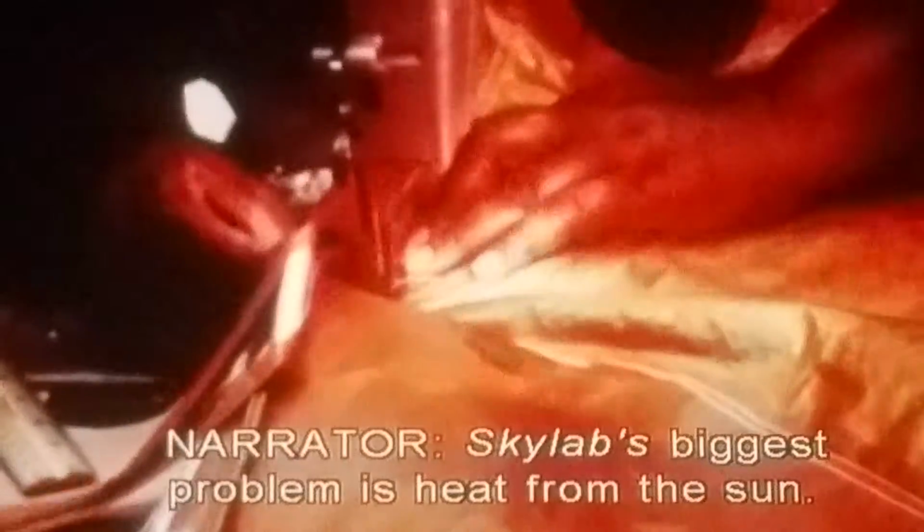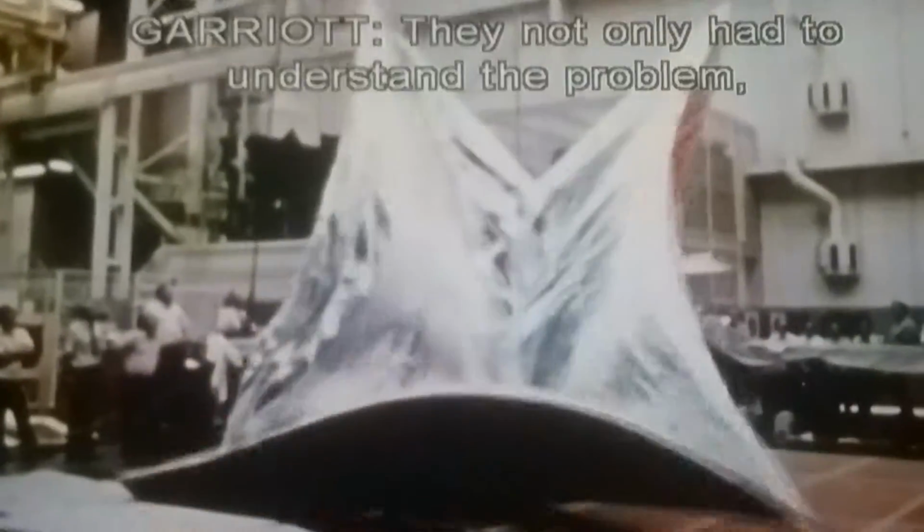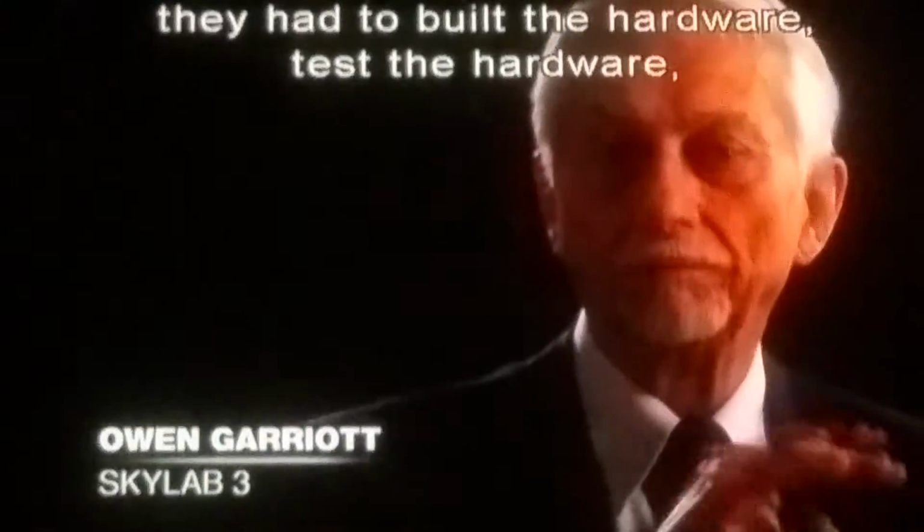Skylab's biggest problem is heat from the sun. Engineers quickly design a giant parasol. They not only had to understand the problem, they then had to design the hardware, they had to build the hardware, they had to test the hardware, package it for flight, and get it to the spacecraft.